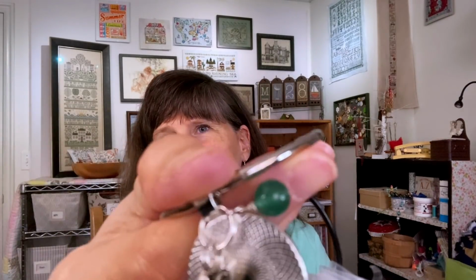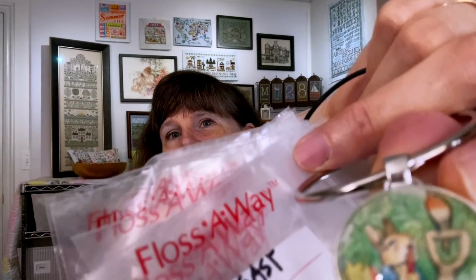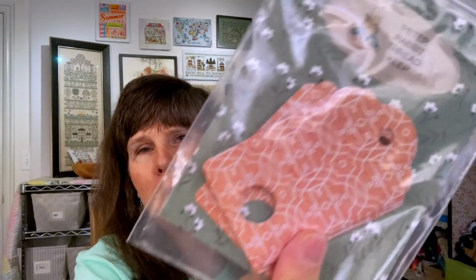Oh, I also bought this thread keep from Cricklewood Crossing. It has the cute little rabbit charm. It looks like Peter Cottontail, maybe. And then these are all of the Gentle Arts colors for this project. Quite a few. And this is the other 46 count. Oh, and these are the thread drops that came with Peter Cottontail from Cricklewood Crossing.